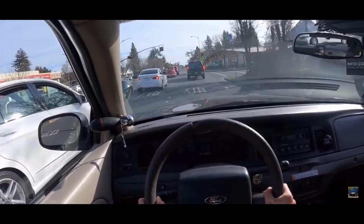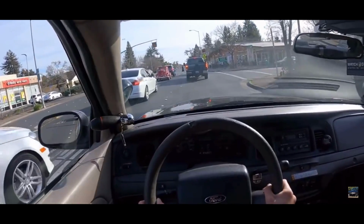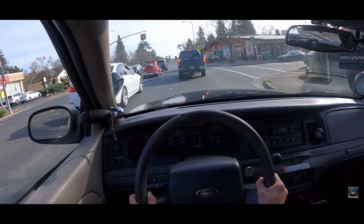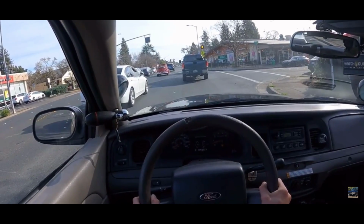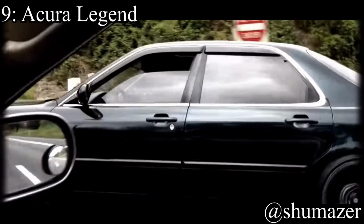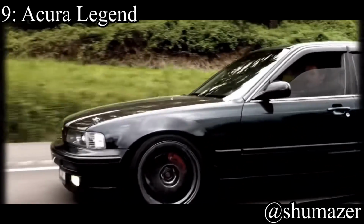They also don't look that good. They aren't that reliable, but there's just something about owning an old cop car that is just so baller. How would you not like that? How is that not cool? Is a better question. Coming in at the number 9 spot is going to be the Acura Legend.